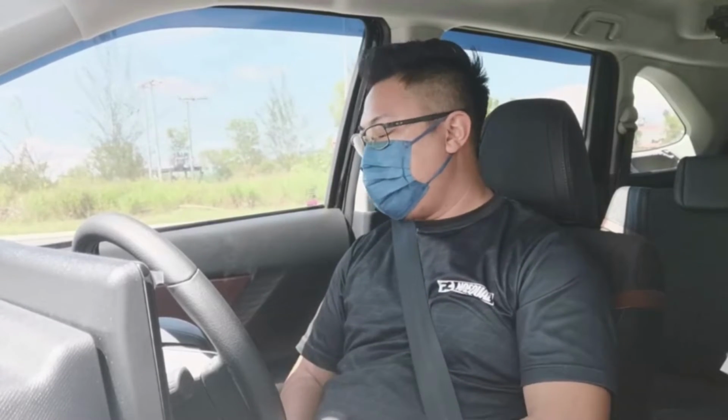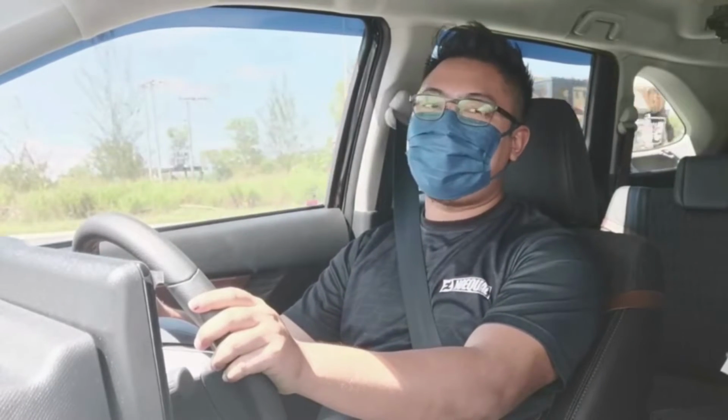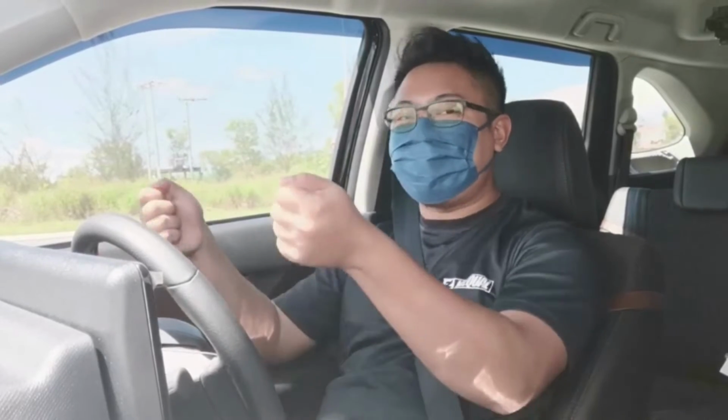But the one thing I am complaining about in this car is that the steering, unfortunately, doesn't have any telescopic adjustment. So you can only tilt the steering. You cannot telescope the steering wheel. If only the steering had telescopic adjustment, I think it would be a perfect driving position already.